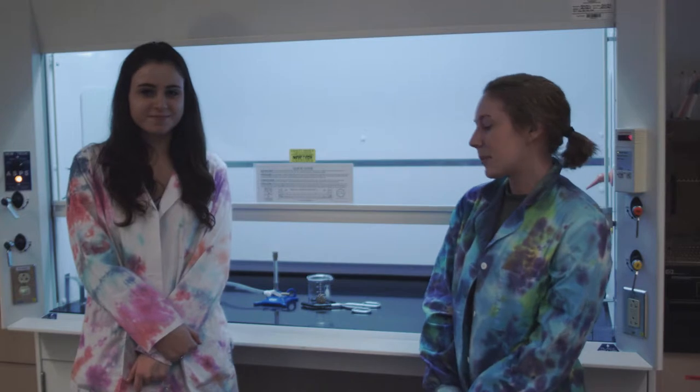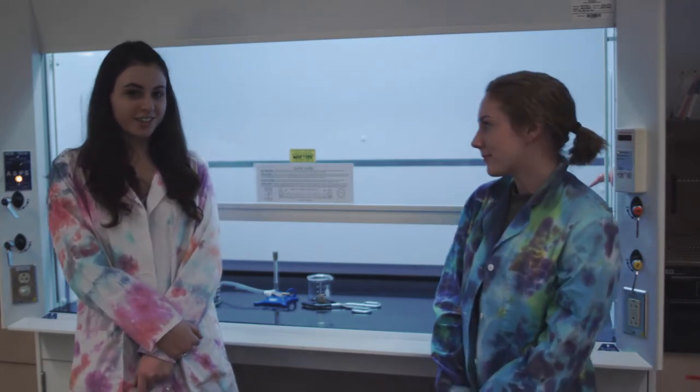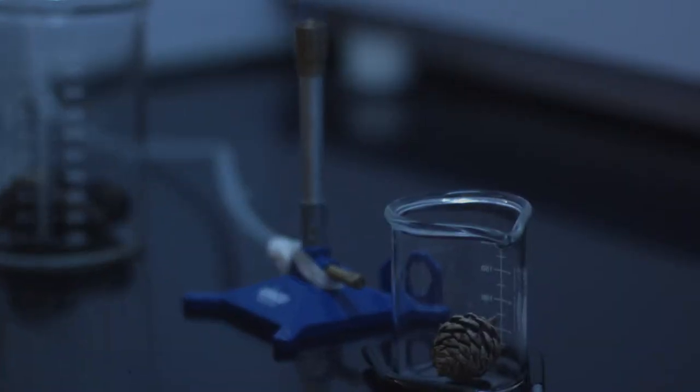Today we're gonna do an experiment with the pine cones that Maddie gathered the other day. And like she told you earlier, the pine cones open up when exposed to high temperatures to disperse their seeds. So, using our handy-dandy Bunsen burner here, we're going to see how long it takes and how much heat it takes to get the pine cones to open up. So let's begin the experiment!